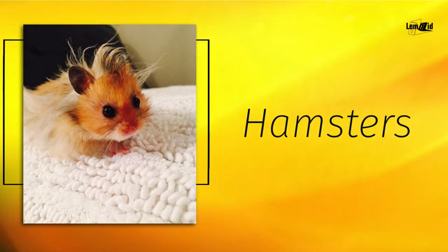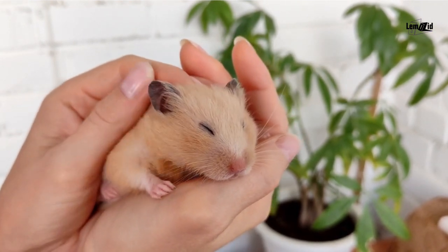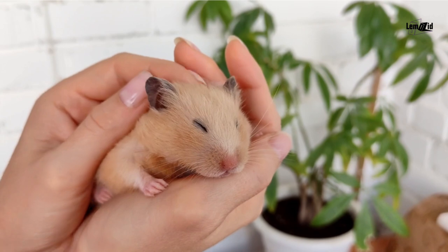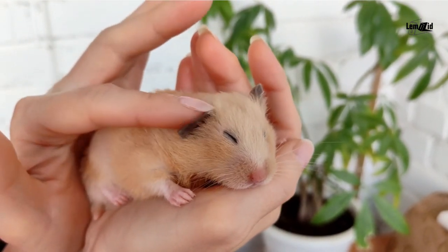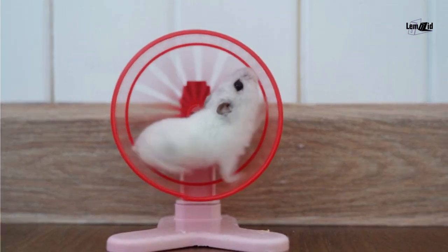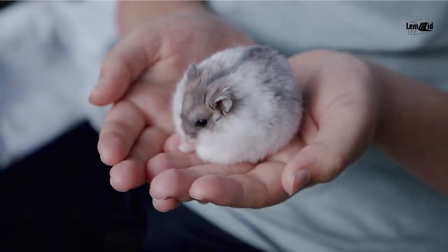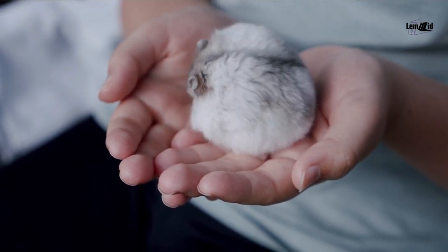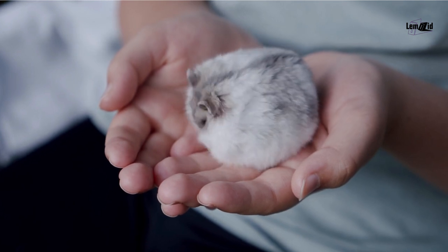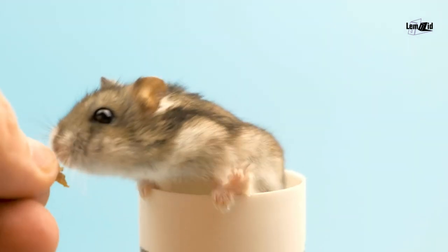Hamsters. Hamsters are another great option for kids. They are small, easy to take care of, and can be very affectionate. They typically can be kept in cages that can be placed in the child's room, which can be a fun and interactive experience for the child. They are active and playful during the night, so it can be fun for kids to observe their activity. They have a lifespan of about 2 to 3 years.